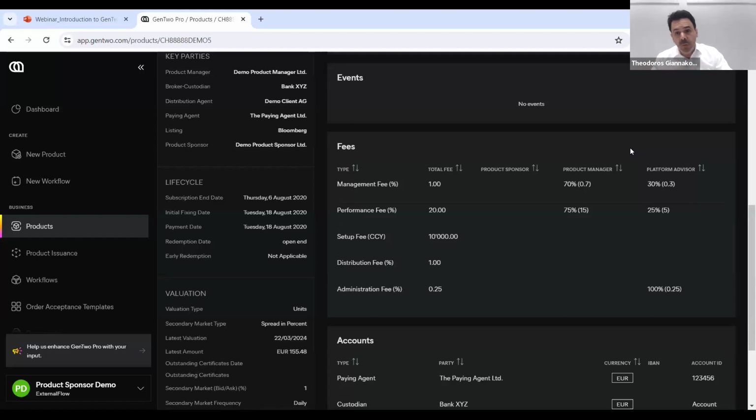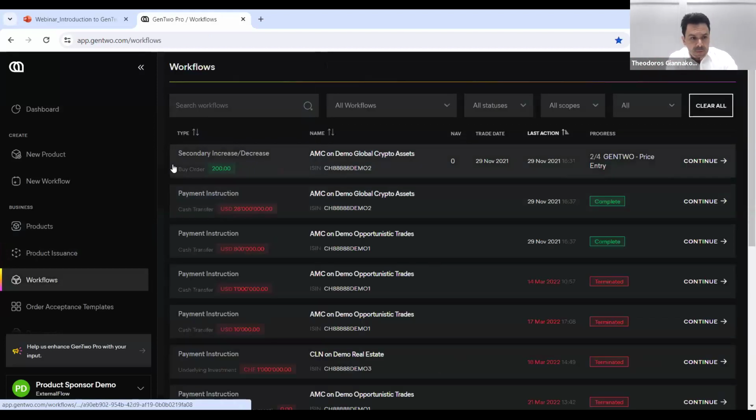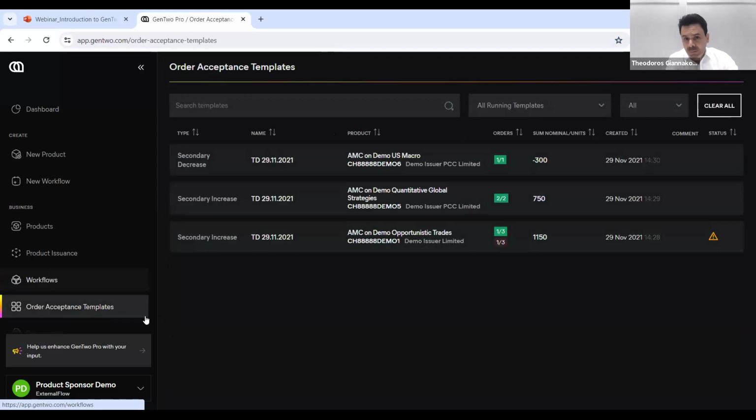Now, on the overview of the platform, before we go to the live product construction, I will quickly go through the different workflows. So here is any kind of increase, decrease, payment instruction, subscription, or other workflow that would be related to the products, and especially the order acceptance templates.